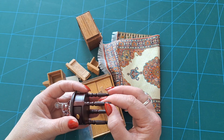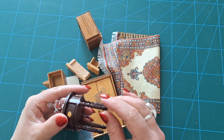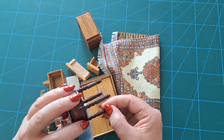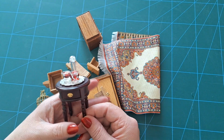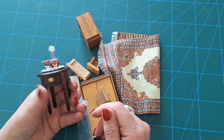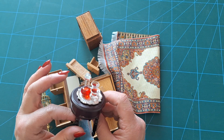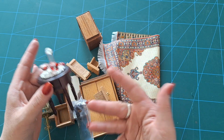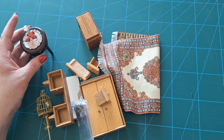If I was very careful, I could take the legs off about there. Make sure I don't chip any of this varnish, so I'd have to take it very steady, and then just sand it down and maybe varnish or put a little bit of paint on the bottom, because I do think it is too tall. In fact, you could even take it smaller for that size and it would just be a larger coffee table, wouldn't it? But I just couldn't resist that. It was this bit here. I just love how it had been put together. So it is 12th scale, but it will work.